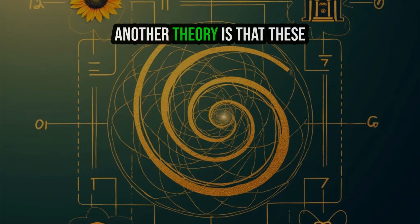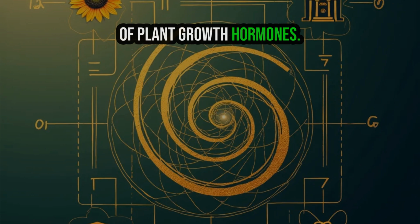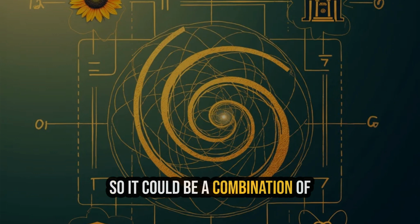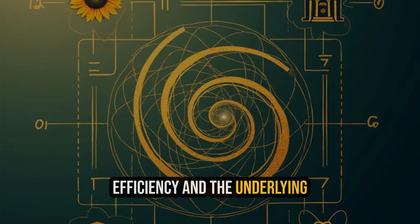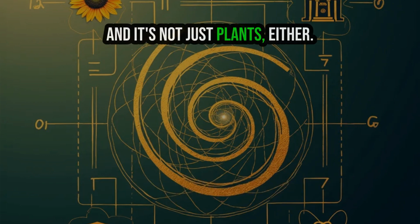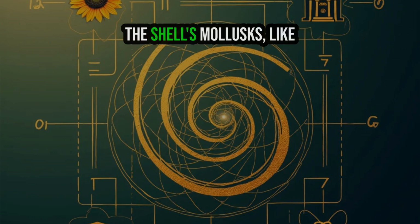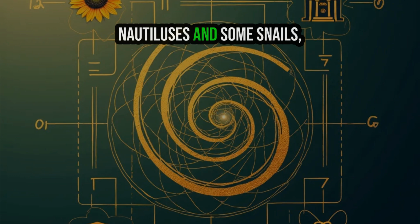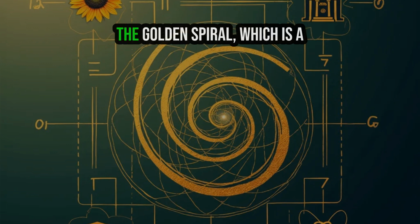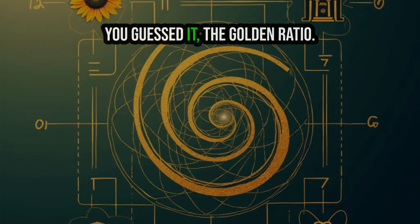I see. Another theory is that these patterns emerge from the dynamics of plant growth hormones, which might naturally follow Fibonacci-like rules. So it could be a combination of efficiency and the underlying mechanisms of biological development. Precisely. And it's not just plants either. We also see Fibonacci spirals in the animal kingdom. The shells of mollusks, like nautiluses and some snails, follow a logarithmic spiral, one that closely approximates the golden spiral, which is a spiral whose growth factor is, you guessed it, the golden ratio.